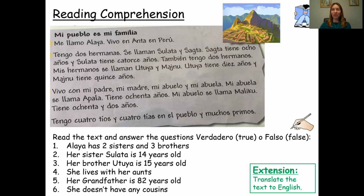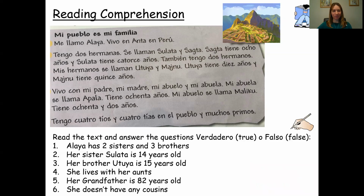Excelente. It's quite a long text, but I'm sure you were able to do it. So let's look at the answers. Alaya has 2 sisters and 3 brothers. That is falso. She says, and you can see here, tengo 2 hermanas, and here, tengo 2 hermanos. She's got 2 brothers and 2 sisters.